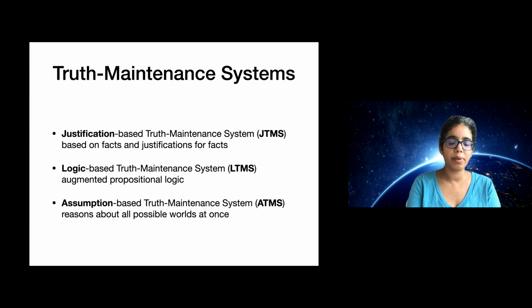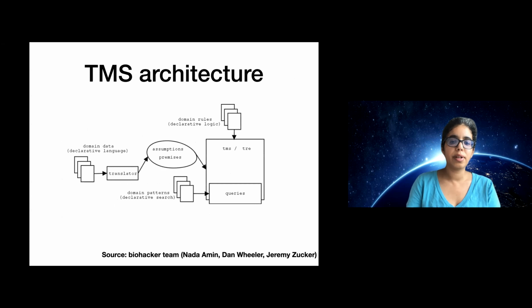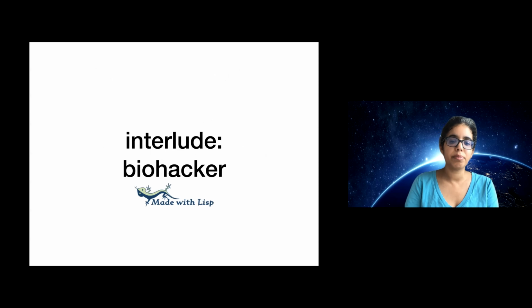And what I want to show is that these truth maintenance systems are a useful part of a reasoning engine. So we haven't really used it, we have started to use it in mediKanren, but I'm going to show an older system where we've used it to debug metabolic networks. So the general architecture of a truth maintenance system as part of a bigger system is to have domain-specific data and rules, and be able to input that into the TMS, and the TMS is a general facility. So I'm going to show an example of this. And the example is Biohacker, which is this debugger for metabolic networks. And so this just gives us an idea of what we can do, and we're trying to make it relevant to mediKanren eventually.